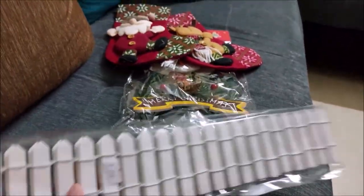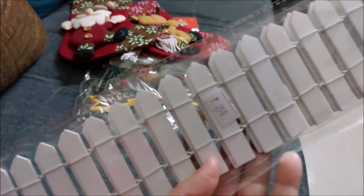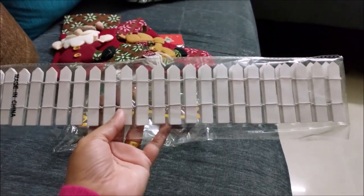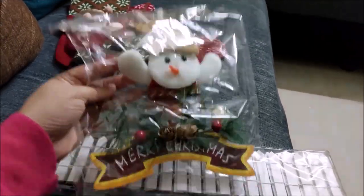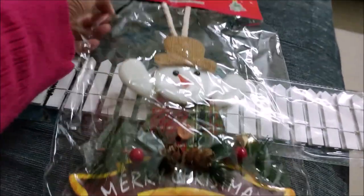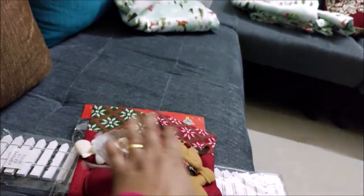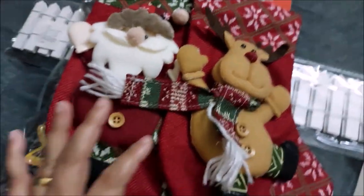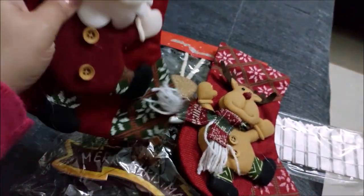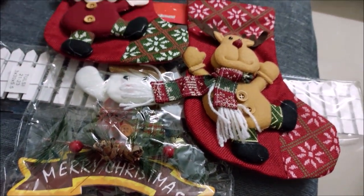So beside the curtains, we bought this little thing. It's like a picket fence. It goes around your Christmas tree and it's about $350. So I just picked it up because it looks so cute and it'll look nice around the Christmas tree. Also, we bought this. It just says Merry Christmas. It's a cute little decorative item for your home. And I wanted the stockings, so we bought two of these as well, and yeah, they look very cute. So that was about it that we bought today for Christmas. And yeah, besides the curtains, this is what we bought. And so if you want to buy any decorations, you know where to go now.